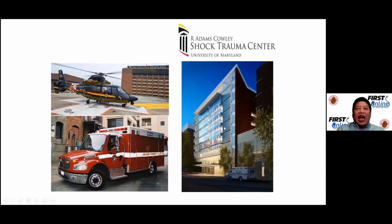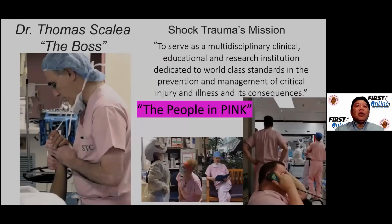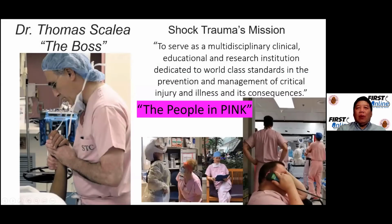We treat about 8,000 trauma patients a year. This is not just an emergency. We also have another 60-bed emergency room for the University of Maryland medical system hospitals. When you come into our trauma center, you will see a sea of pink people, male or female doctors and nurses. We all wear pink. I can explain to you why in the QA session if you're interested.